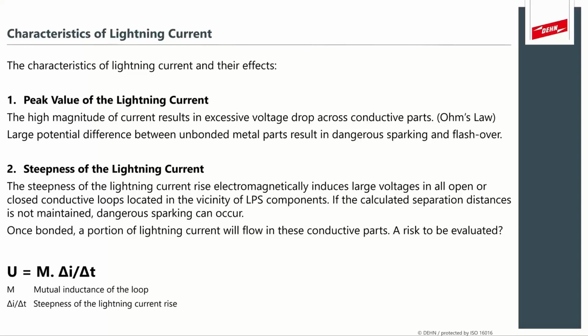And because of this high peak value, this high magnitude of current and the resulting high voltage, we can get flashover. So that's the first characteristic of lightning that is very important when we think about these two types of systems.